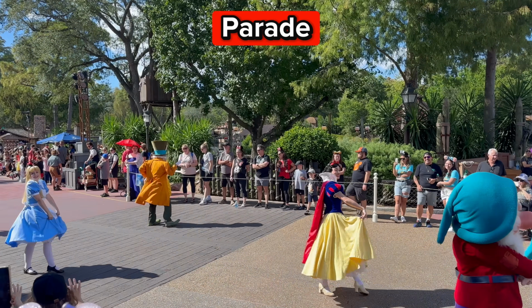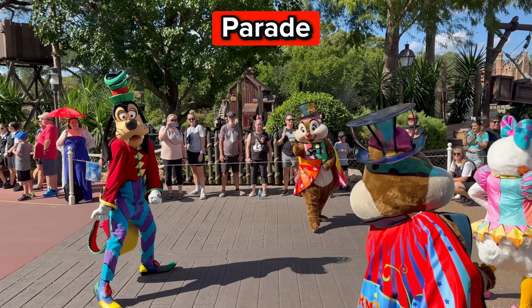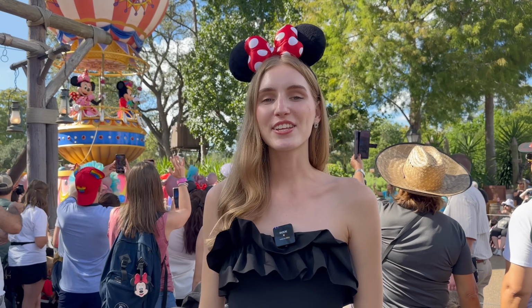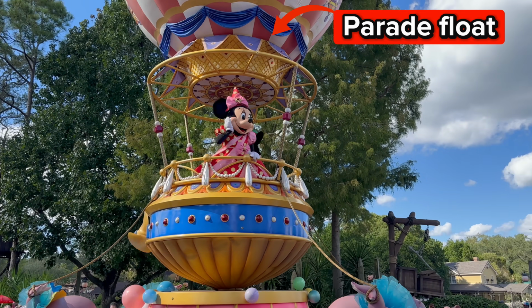Right now, there's a parade going on where people are marching around, dancing, and playing a lot of music and singing songs. Behind me is Pinocchio, and then right here is Donald Duck. The parade is almost over with the final parade float. Here is Mickey Mouse and Minnie Mouse.